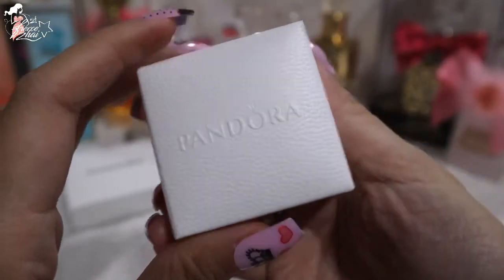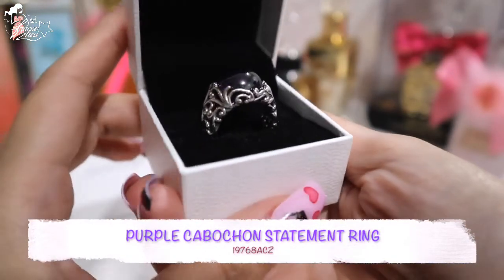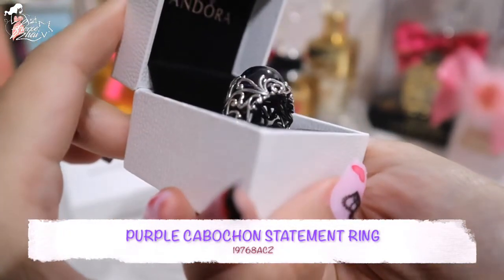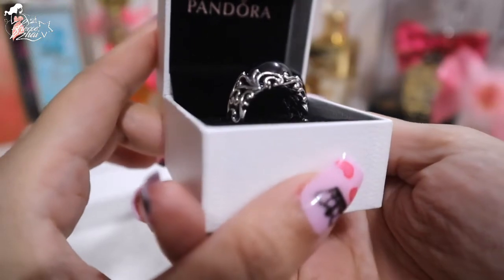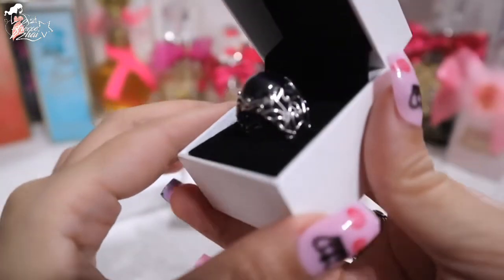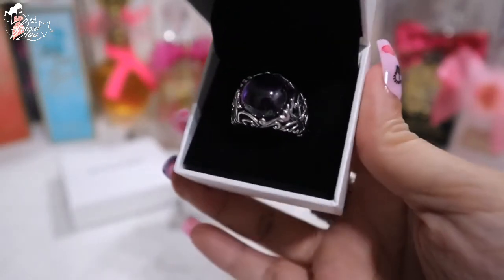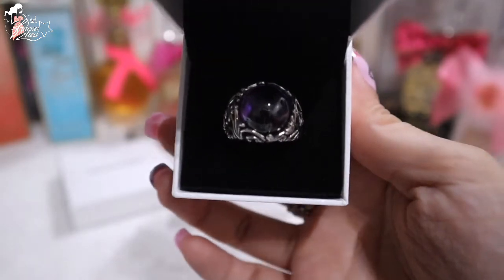That was the name: Purple cabochon statement ring. Item number is 197678ACZ, and it's size 54 because it is the only size available there. I wear size 48, 50, and 52. Sometimes I buy up to 54, even 56. And the way that I could wear that is that I'm going to do a stacking, which I am going to show to you right now.